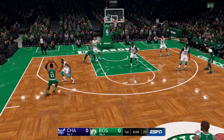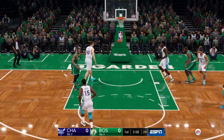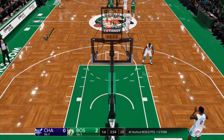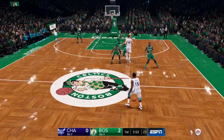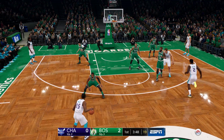Kyrie across the timeline. There it is. Al Horford missed his first. That one goes. Look, there was barely any contact on that last play. I agree with the ref's no call. Let him play.